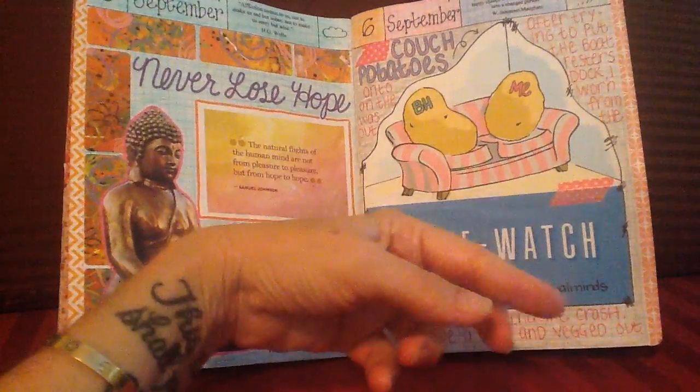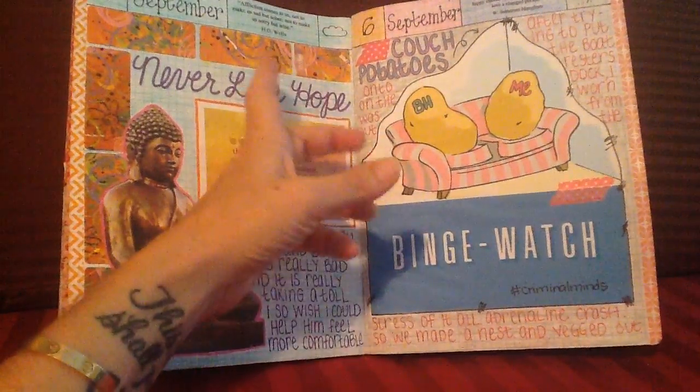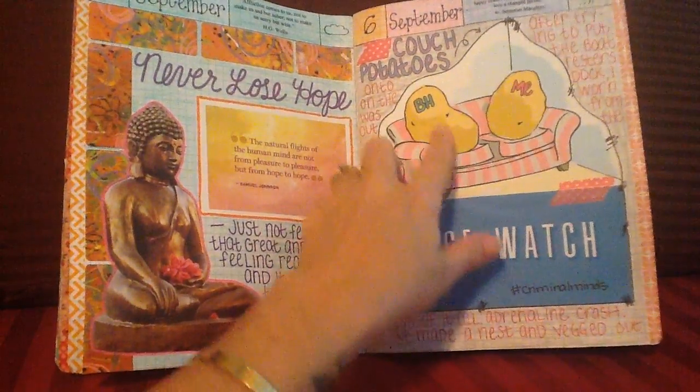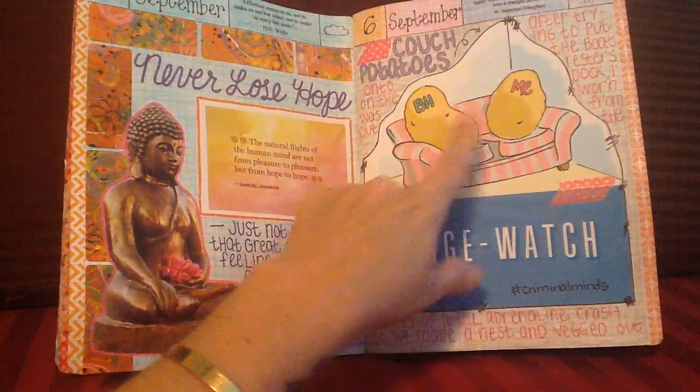My kids had actually, I think, gone back home because they had to go to work on Tuesday. So my husband and I, this is a clip art that I found of the couch potatoes, and then I just drew in Big Handsome and Me, the lettering there.